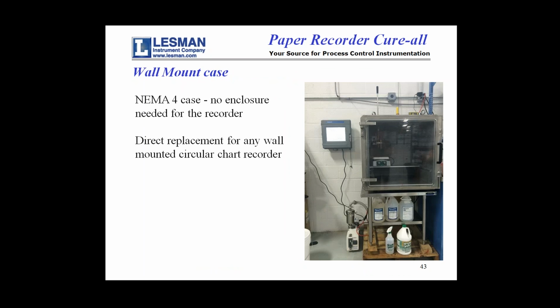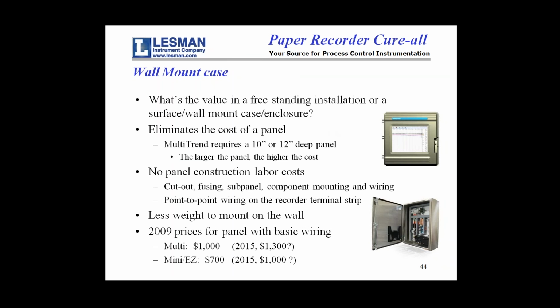It also wall mounts. It's got the same brackets and hangers just like the other circular chart recorders do. Here you can see one up on the wall right there, and it's a direct replacement for any wall-mounted circular recorder. The advantage of wall mount or freestanding is that you don't have the cost of a panel. On our other recorder with the multi-trend that has the same size screen on it, that's a 9-inch deep recorder, so you need a 12-inch deep panel by the time you put a sub-panel in it. But you put that into a stainless 12-inch deep panel, it's probably 24 by 24.